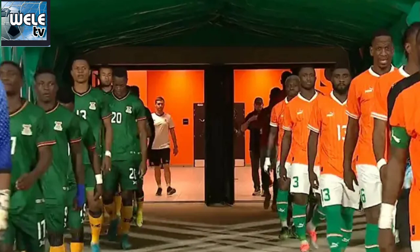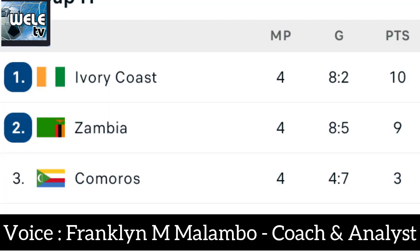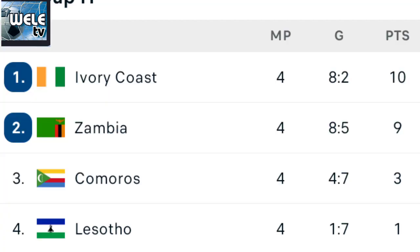So Zambia this weekend takes on the Ivory Coast in a very big encounter. I think Zambia are on the cusp of qualification to the tournament, to which they've not qualified in the last three editions, and so I think that makes it a very big encounter. To start with, Zambia have put themselves in a very fantastic position to qualify for that tournament. At 9 points, they basically just need 1 point to confirm qualification to the tournament.